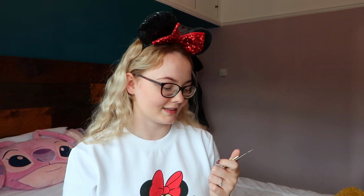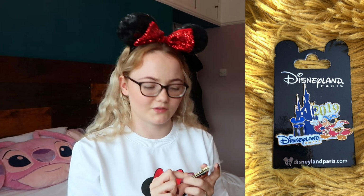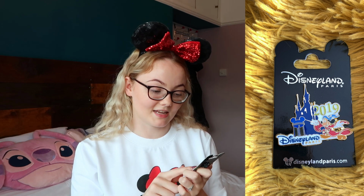So I'll start off with an absolute must in my collection, and that is the Disneyland Paris 2019 pin. Now, every time I go to a different park, I have to pick up a pin with the park on and the year if they have one available, so this was a must. I think it was the very first pin I got actually, and it's got the castle in the background and the Eiffel Towers, and Mickey is dressed in his sorcerer outfit. It's just a nice Disney pin.